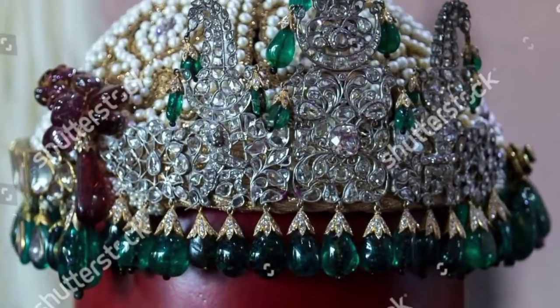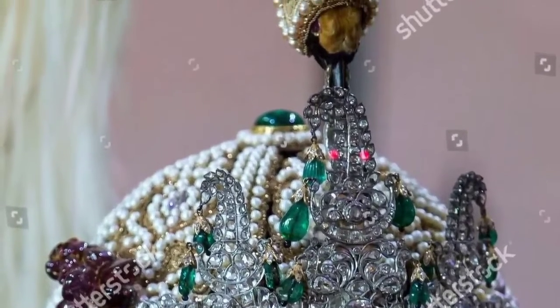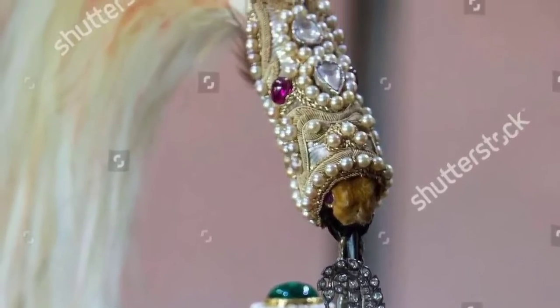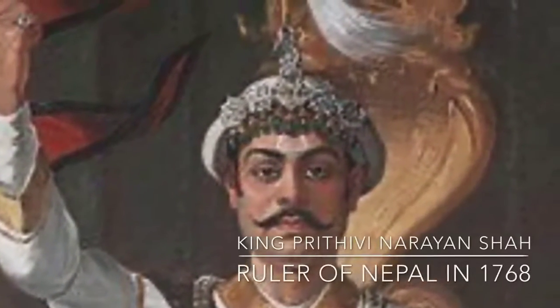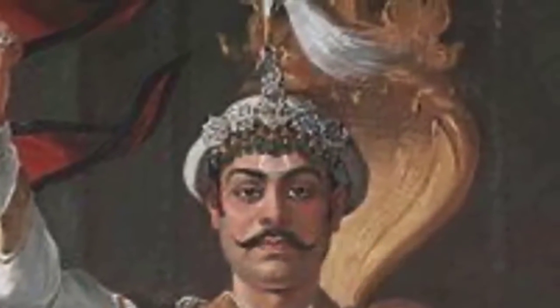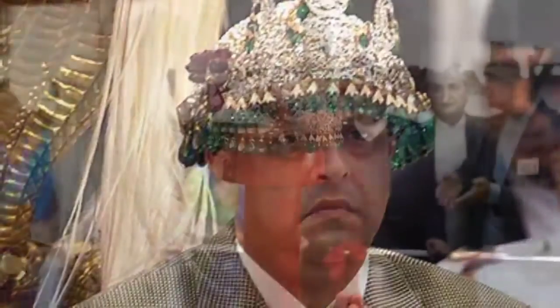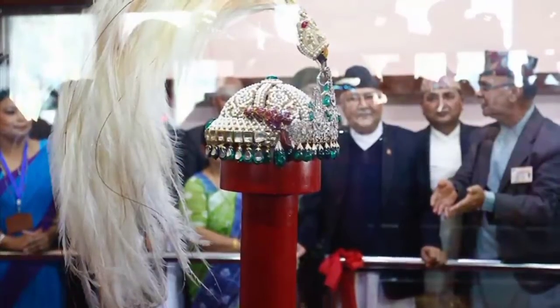The crown consisted of 730 diamonds, over 2,000 pearls, precious rubies, large carats of emeralds and other gems. The earliest record of the crown was when it was shown in the portrait of the first king of Nepal, King Prithvi, in 1768. The crown was last used during the coronation of King Jayehendra way back in 2001. And sad to say that, after 239 years of the Shah dynasty, it came to an end in 2008 when King Jayehendra stepped down as monarch, and Nepal was declared a republic and no longer a kingdom.